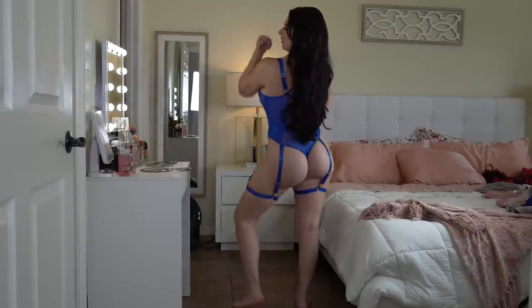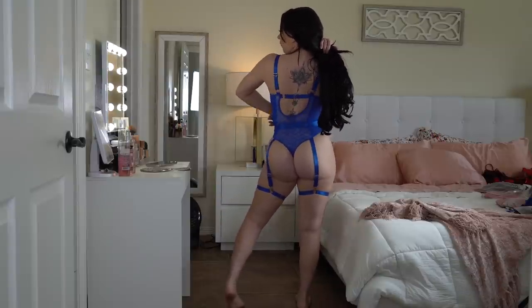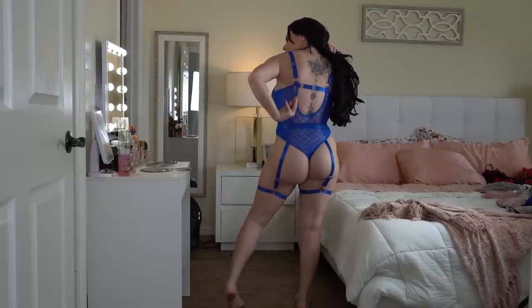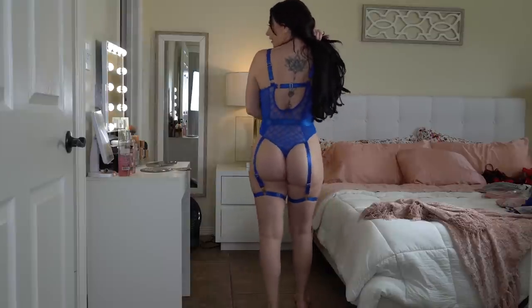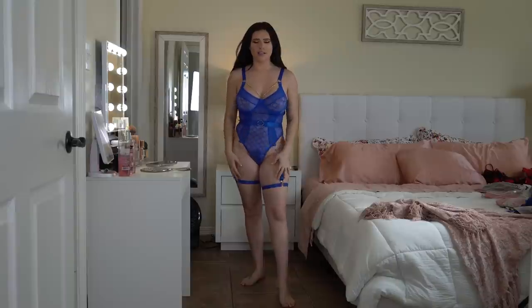The straps are adjustable in the back. Very nice. Has this little hook, bra hook in the middle of your back or top of your back. And I like how it comes in a nice little, what is that? Hoop, whatever. Very sexy. Just this diamond design, it just looks so good with the blue. It really does. I'm so for it.